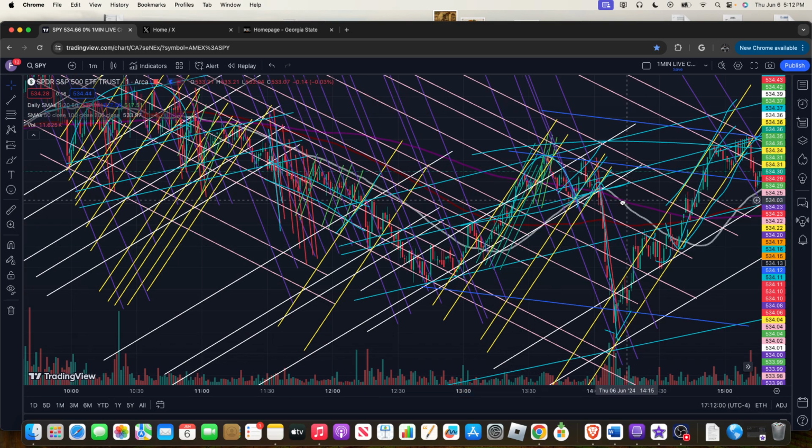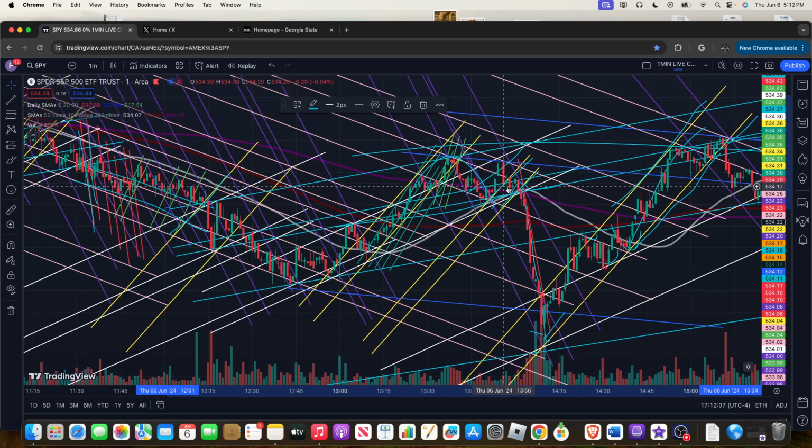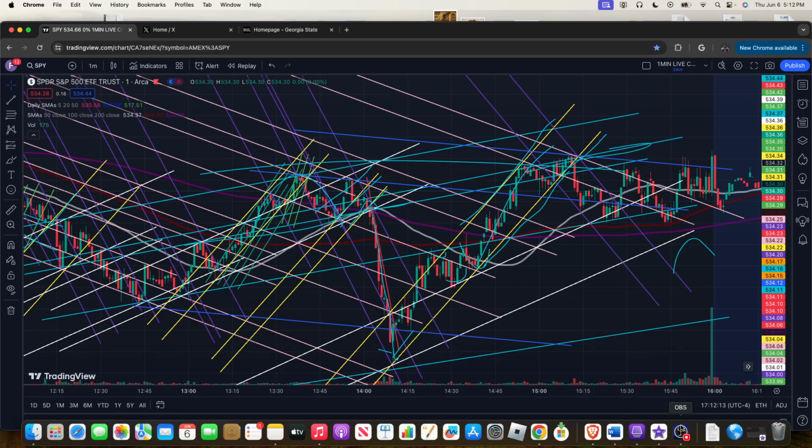So notice the cup has to close. Then we're tapering up top right here with the teal. Then you can take it at the break of yellow and teal right here, and that's the 5-figure. You can also take a trade right here at the cup close. So it's pretty easy.